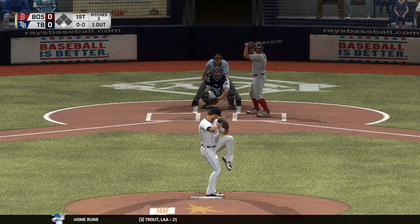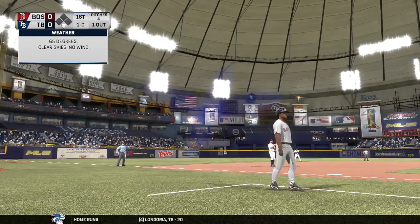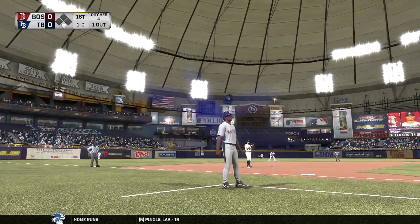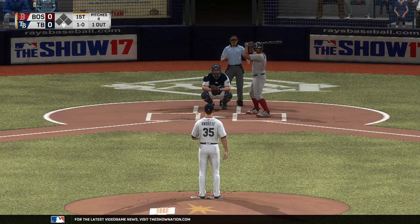Into the windup and the pitch. Curveball, and that misses in the dirt for ball one. One of those few occasions we're happy to be inside this place. 98 and humid outside, but a steady 72 degrees here inside.